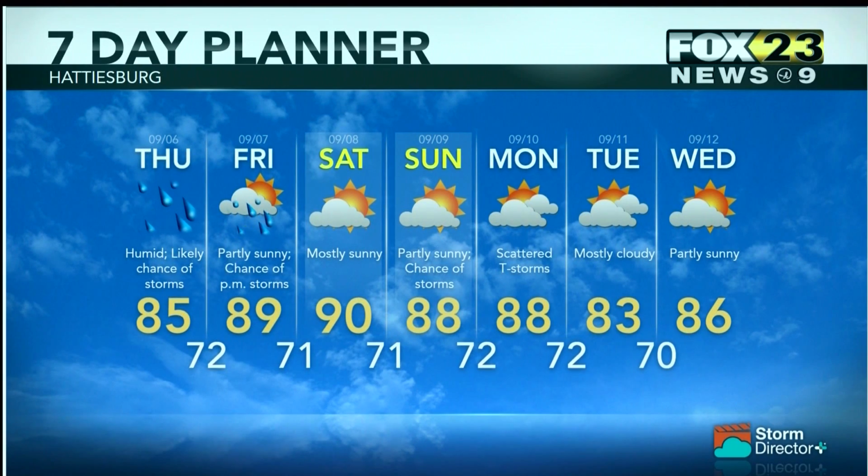And the 7-day is looking like some chances of storms as we move towards the weekend, but after Friday, it looks like the weekend's actually going to look fairly nice. That sunshine's going to be able to come out, with mostly sunny conditions, and temperatures will turn back to the 90s. So hopefully this weekend won't feel too bad. There's going to be some of that tropical moisture, feeling a bit humid out there, but it's better to see sunshine than all those torrential downpours all the way into the weekend.